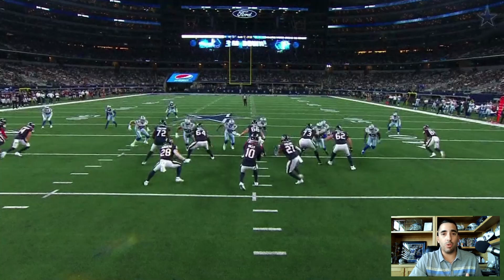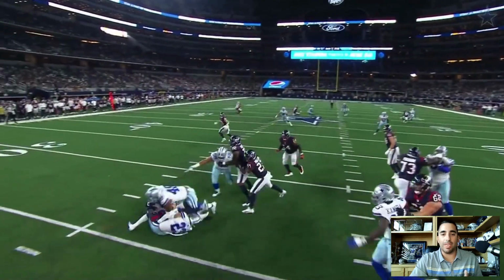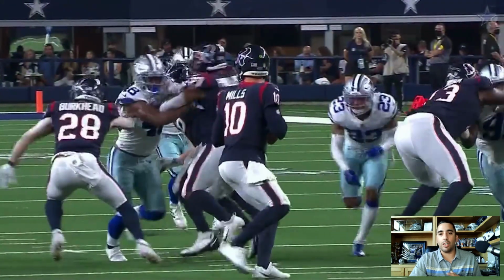In fact, from this view, you really can't even see Darian Thompson off on your right side, but Jabril Cox is coming, and then out of nowhere, Darian Thompson comes in, and like I said, Jabril there to clean things up. You can see Darian right there. This is an incredible job.